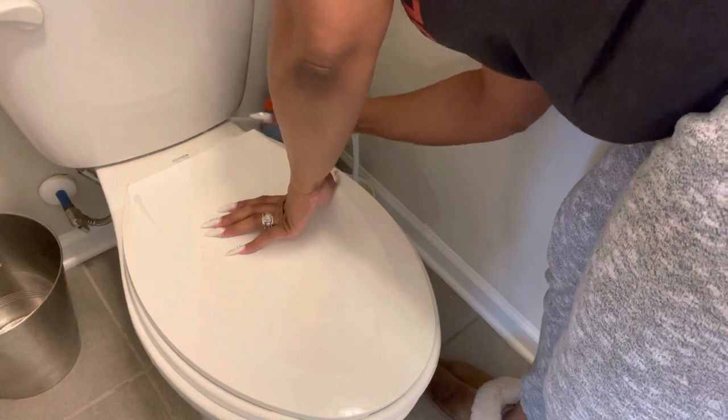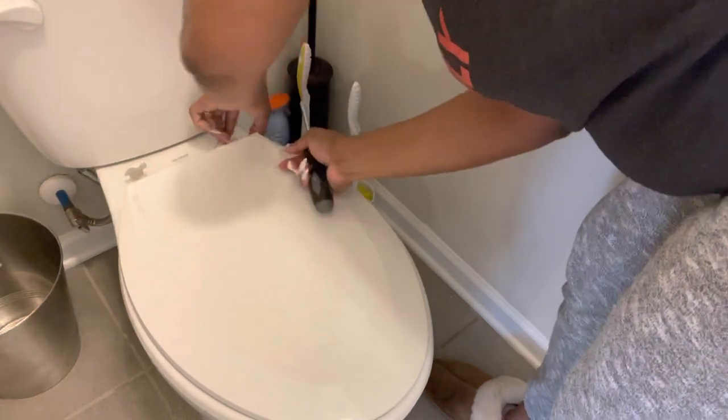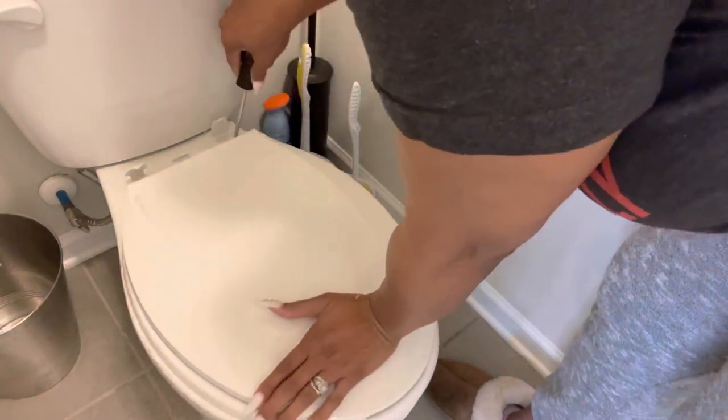So as you can see, my toilet seat was moving a lot as I was trying to clean it. So I just went in and tightened the screws with a screwdriver behind the toilet seat.